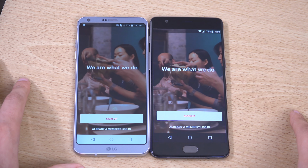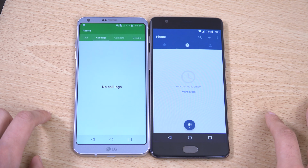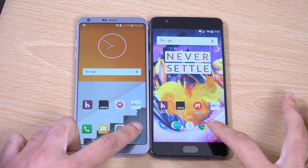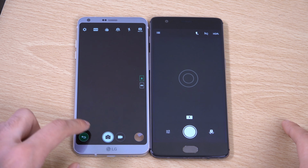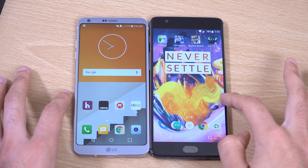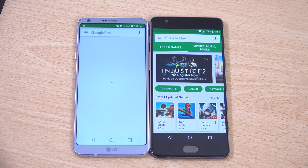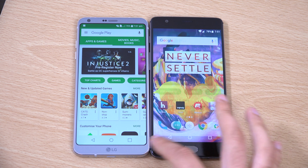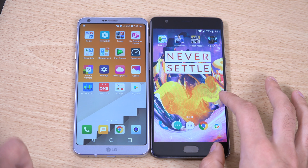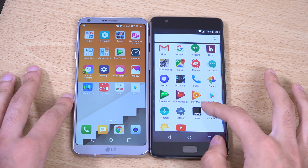So I'm seeing the OnePlus be very snappy here as usual. So, I think the OnePlus 3T is probably opening up a little bit snappier here, maybe because the Android skin is very light, obviously. We just have a look at the Play Store. Yeah, you can see this is the issue, I guess, with having a manufacturer UI. You just can't beat the stock speed at the end of the day. And whenever I use another phone, I can certainly notice a difference.